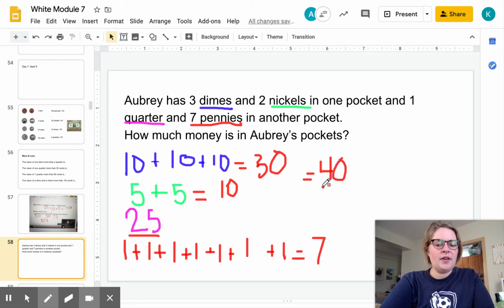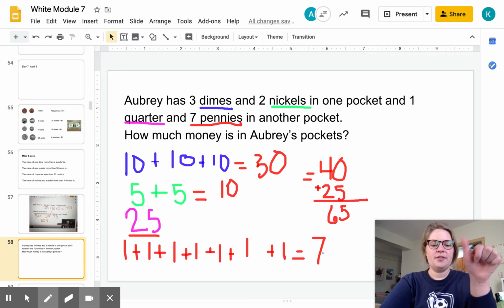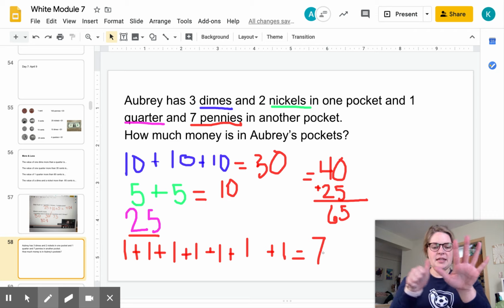40 plus 25, we can do quickly because we don't need to regroup. 5 plus 0 is 5. 4 plus 2 is 6. And then 65 plus 7, let's count on here. Let's do a different strategy. 65, 66, 67, 68, 69, 70, 71, 72.